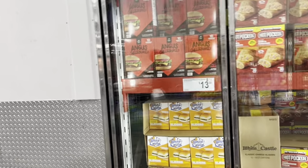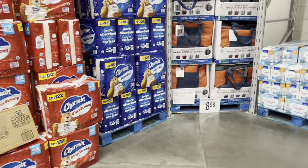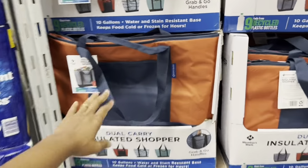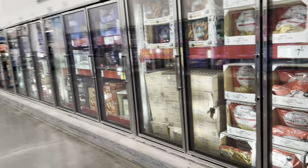Mozzarella sticks. All right. That's like a pretty big bag for $9. And it's insulated. These look huge, y'all. I don't know if the video is doing any justice, but this is huge. All right, y'all. Let's see. Okay.